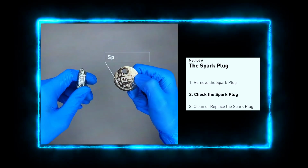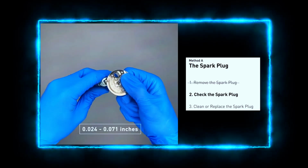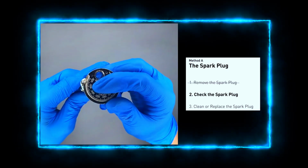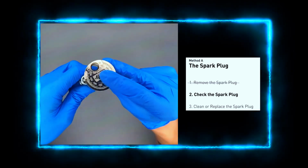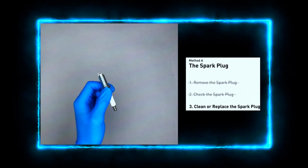Check the gap between the center electrode and the ground electrode with a spark plug gapping tool. If the gap is too wide or narrow, adjust it carefully using the gapping tool. If it's only lightly dirty, you can try cleaning it with a wire brush and some carb cleaner. But if it's seriously worn or damaged, it's best to just replace it with a new one.